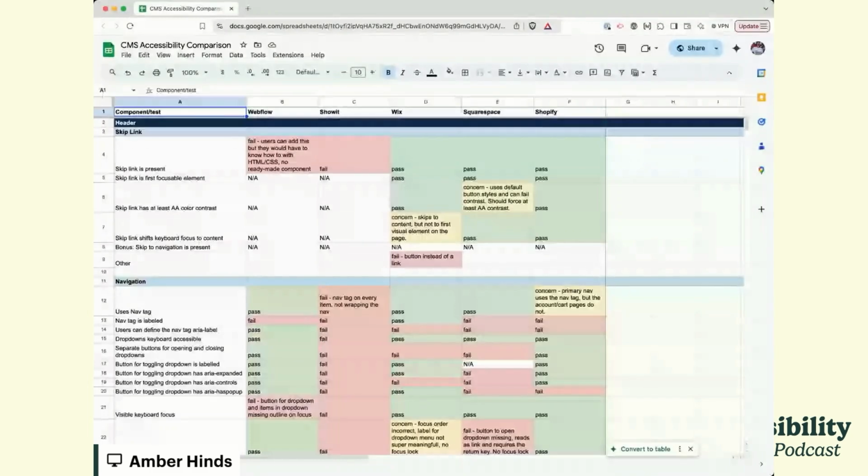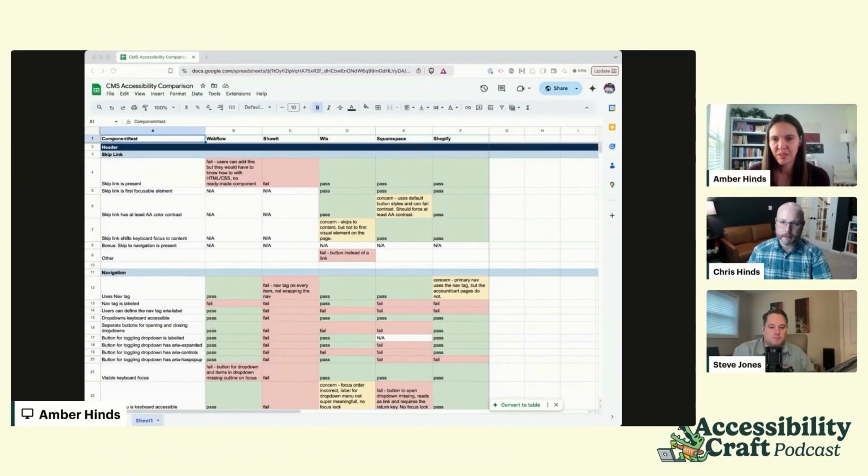That's definitely true. Amber, you've been doing manual auditing for native components of several CMSs, including some of the ones on this list. How would you say your findings are aligning with this in general, with the work you've been doing? Yeah, I actually want to, I'll give a little sneak peek of this.